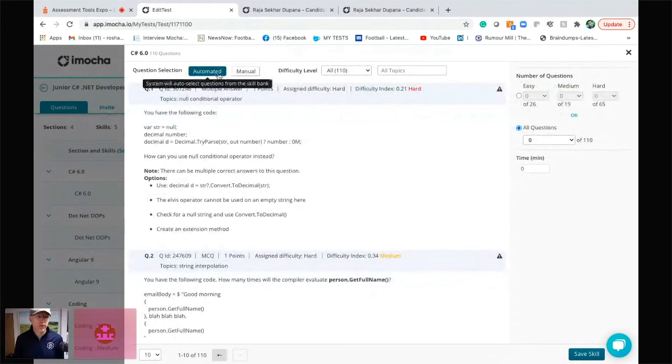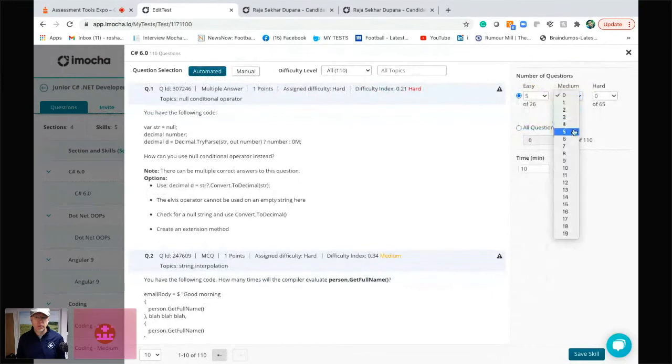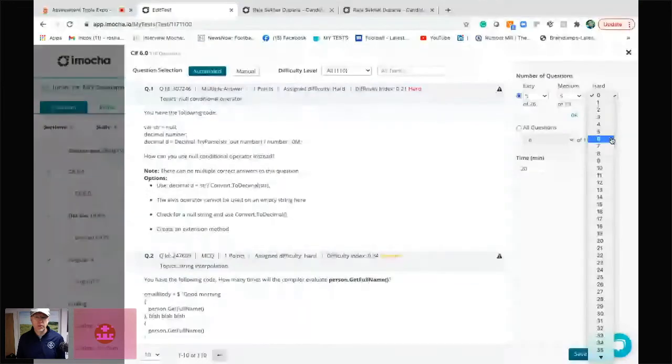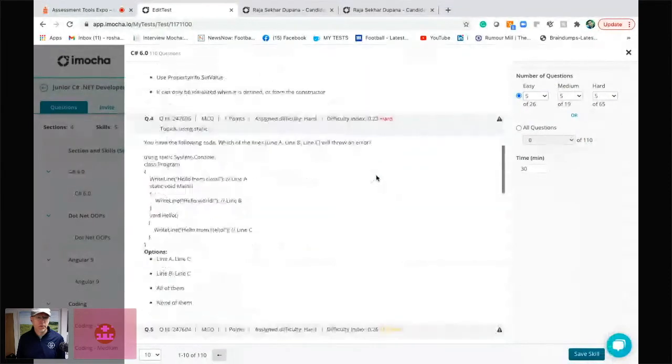So if you let the system select the question for you, you can define how many easy questions you want, how many medium difficulty level questions you want, and how many hard. So you can scroll through the entire question bank and see what question fits your requirement.